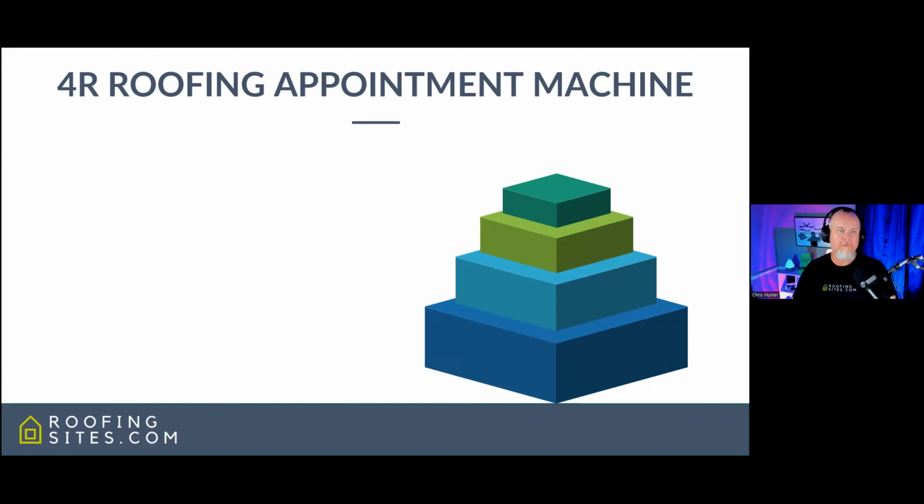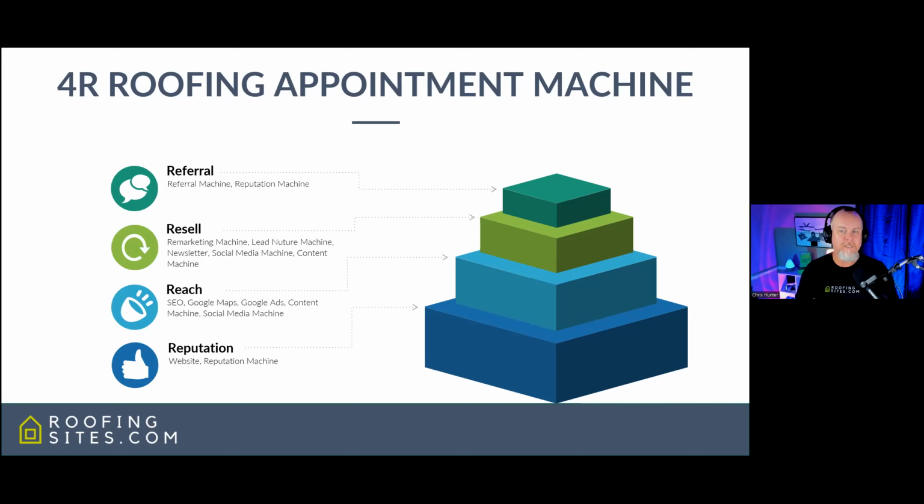So, what is the 4R roofing? This one says appointment machine. Okay. It's a system that I built over the past 20 years that has four pillars: reputation, reach, resell, and referral. And I call this an evergreen marketing system, because when we find things that aren't quite working, we can take them out. We can add other things.